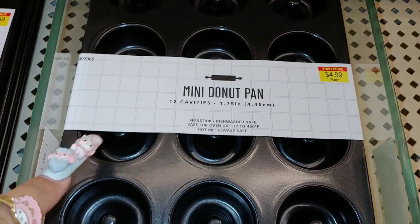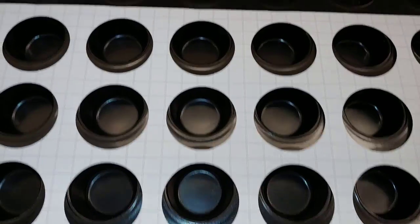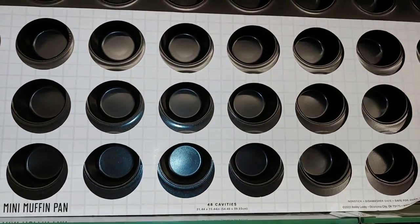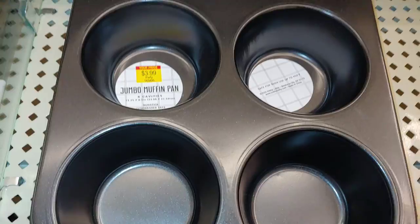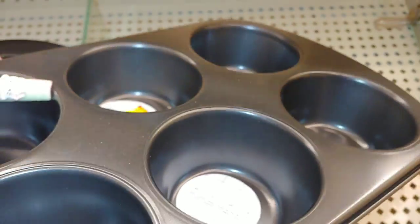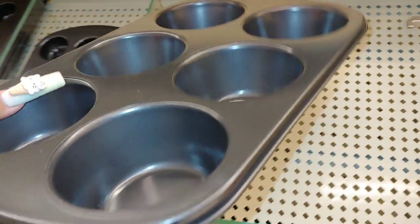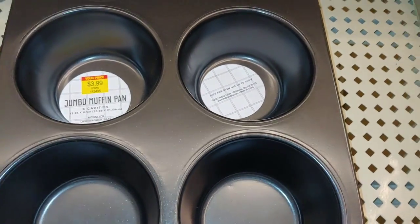They have the mini donut pan for $5. And then they have this large mini muffin pan. It holds 48 of them in there. And those are the measurements. And they have this jumbo muffin pan for $4. That's a good price for 6 of these. I'm going to take one of these.